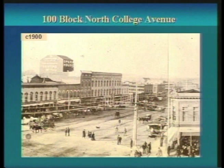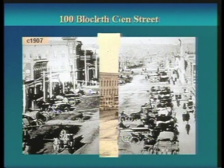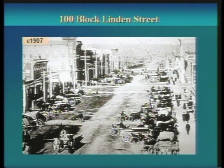This is College Avenue at the turn of the century. It was a vibrant community. Linden Street in 1907 was the city's center.